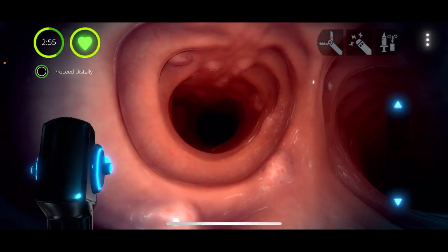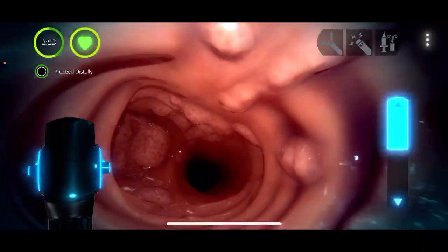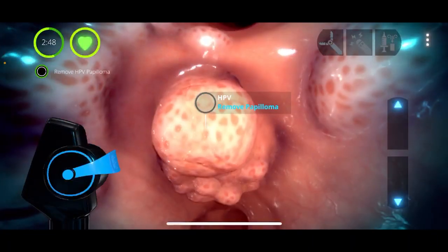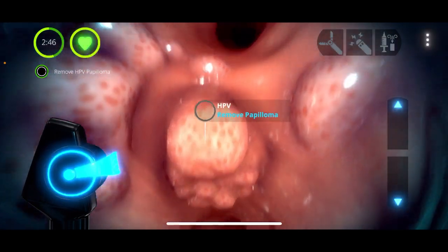All right, I see these polyps. Whoa! Human papillomavirus.